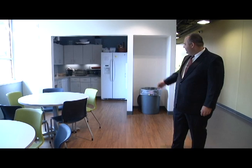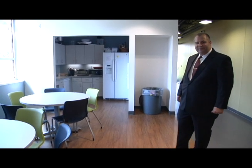This is our kitchen and break room area. Because the dispatch operation is a 24/7 environment, we have a lot of the comforts of home here for the staff to be able to take their breaks. We have a full kitchen area with a microwave and toaster oven, and then we also have a soda machine and vending machines behind me.